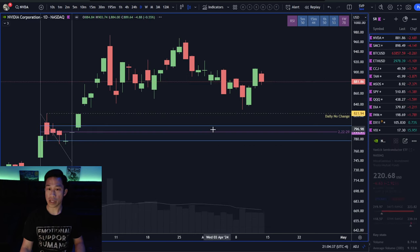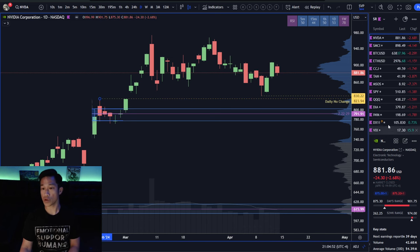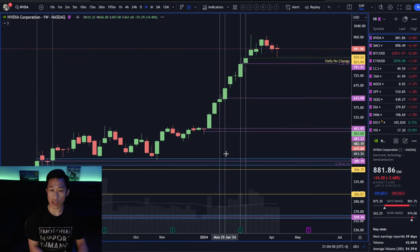So for NVDA, as long as you're holding over 823.94, then the change of character breakout has not yet been negated. And as long as you're holding over 823, then the gap is not filled. So as long as you have an incomplete gap fill, and you don't negate the breakout by getting back under 823.94, buyers are still very comfortable here for NVDA.